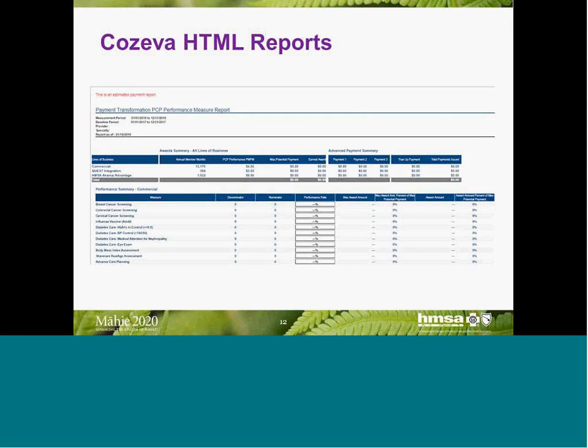So this is an example of an HTML report, and it's the same report you found in Coziva in the past, just the location of how you get to it. The link to the report is now in the side menu instead of the bottom of the page as it was in the past.